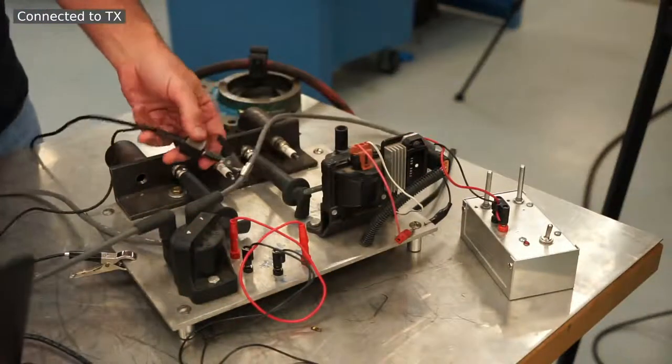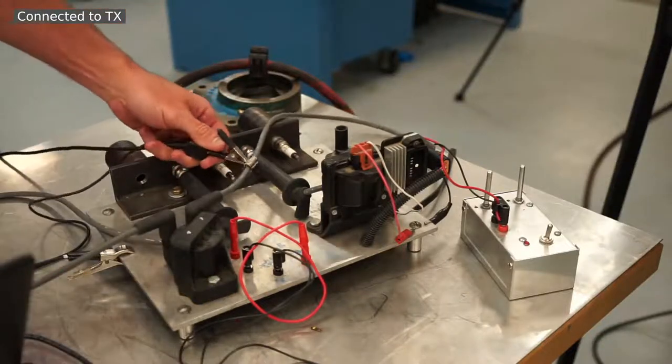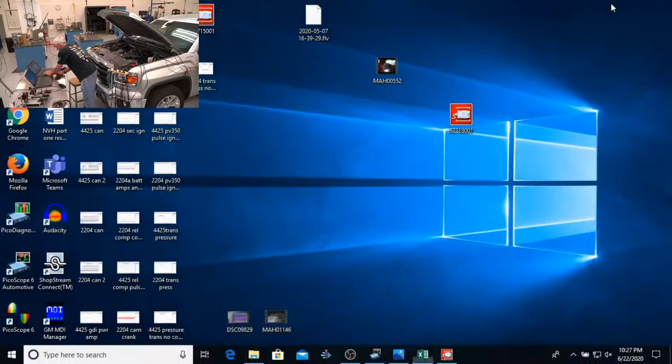Okay, that took a while to reconnect there, but so this is the secondary lead, and I'm going to go ahead and fire up the Pico, and we'll go through and put it on a setting. It's already running, actually.